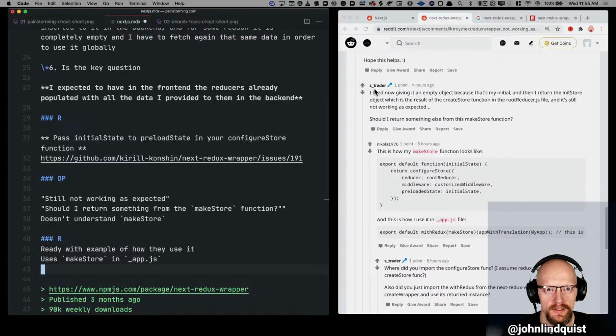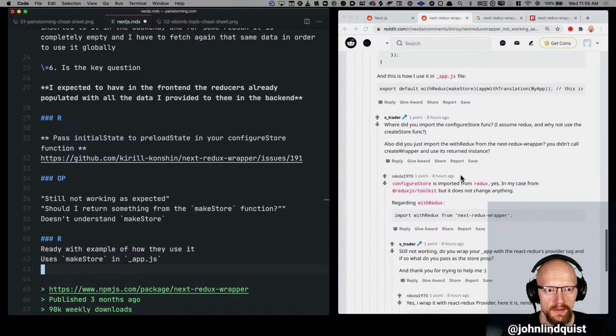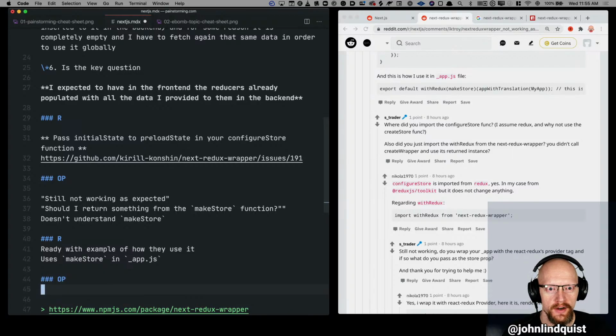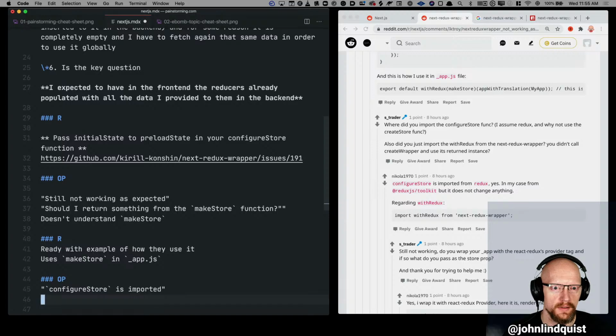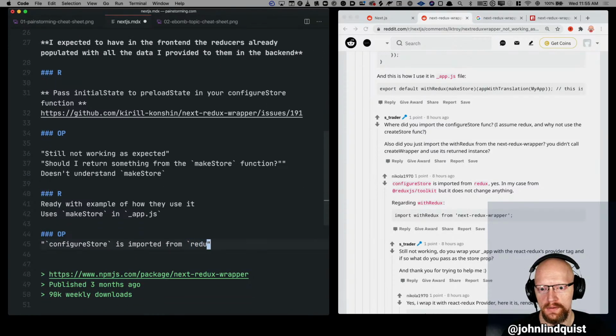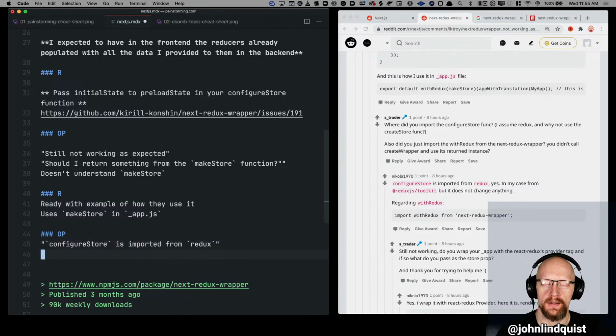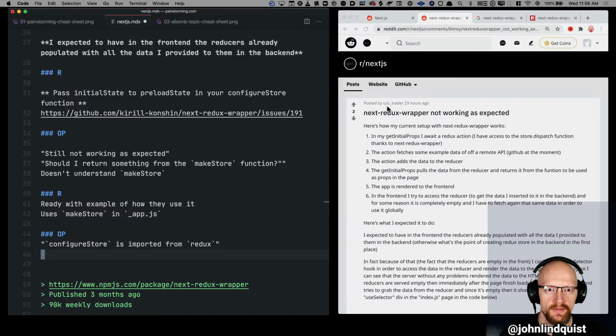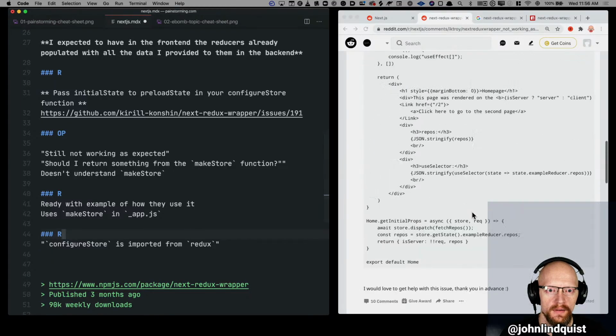All right, so this is back to OP. OP fires back with: configure store is imported, in my case from, but does not change anything. Is imported from Redux. Whoa. Redux wrapper. See that? Wait, that looks like another replier, because OP has the mic by them. Oh, sorry. Yeah, OP is this person, S Trader. My bad. Thank you, Zach.